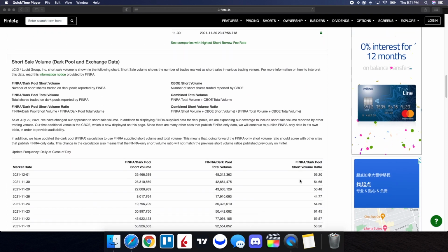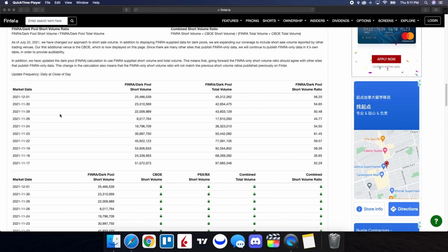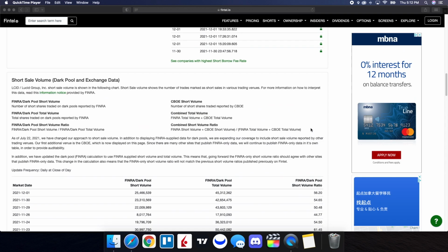When we take a look at the history of the short volume ratio, we could see for the close of the 30th, it was at 54.66, then 56.65, and then for the close of December the 1st, which was yesterday, it was at 56.20. So we do see an increase there.